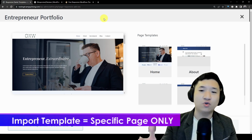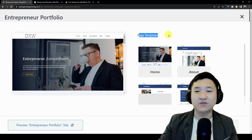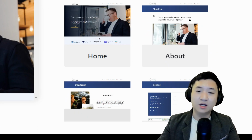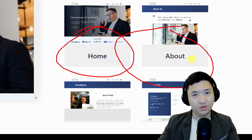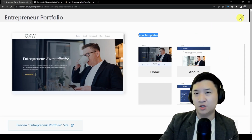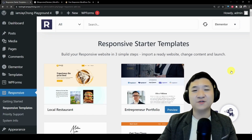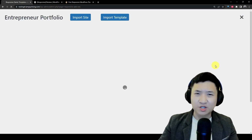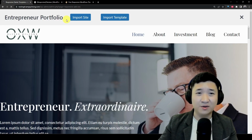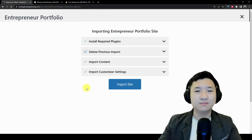Let me click and show you right now. This is what we call import template in terms of page. So you are not importing the whole website. You can choose which one you want to import. This is more like importing just a page, or you can choose to import the whole site. For this demonstration, I'm going to show you how to quick launch your whole website in 5 minutes. So I'm going to click import site. Just click on it.